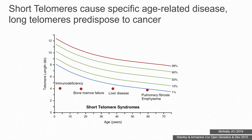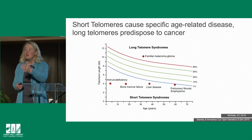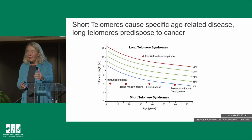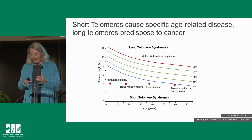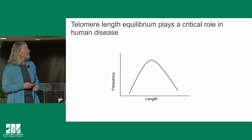A very interesting additional aspect that is coming to light just in the last 7 or 10 years is that individuals that have very long telomeres have a familial syndrome of melanoma, cancer of the skin, or glioma, a deadly brain cancer. So on the one hand, shortening of the telomeres leads to degenerative disease because the cells die. On the other hand, continued maintenance of long telomeres will predispose you for cancer because the cells don't die. The cells that should be dying are continuing to divide. So telomere length equilibrium plays a critical role in human disease.